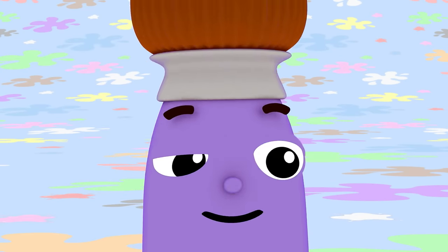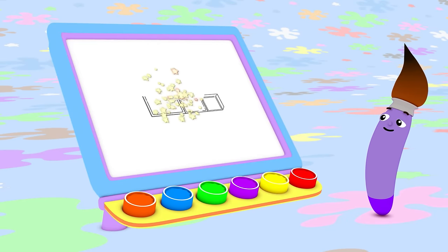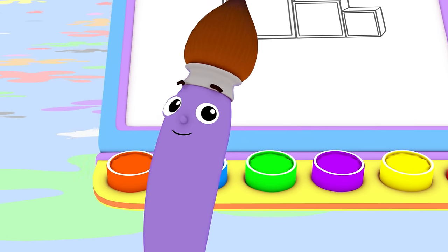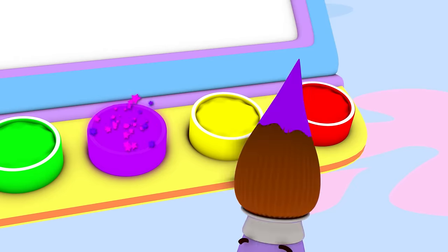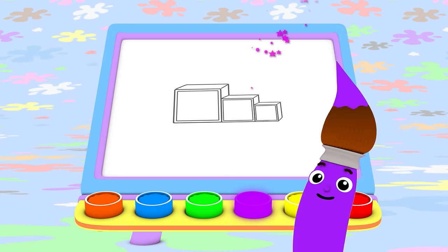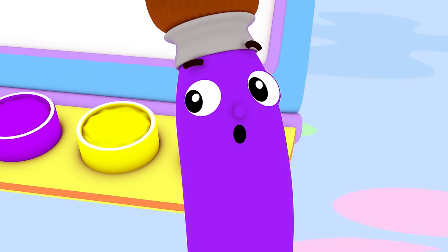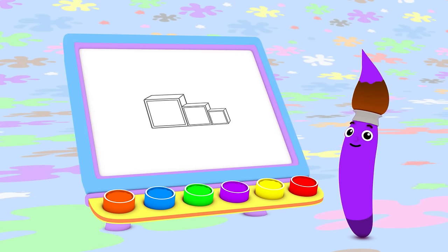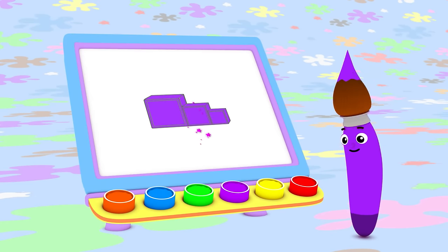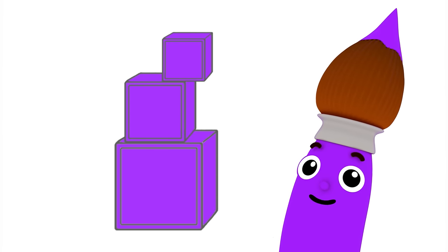Today, I feel like painting blocks. What color should I use to paint my blocks? Purple! Purple! Today, I'm going to paint with purple. And I'm going to start by painting blocks. Look at how high those purple blocks can build.